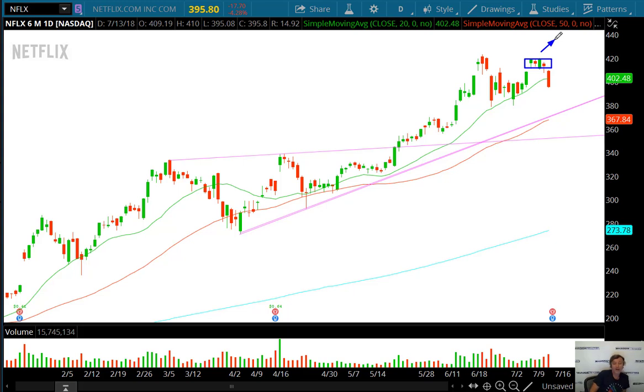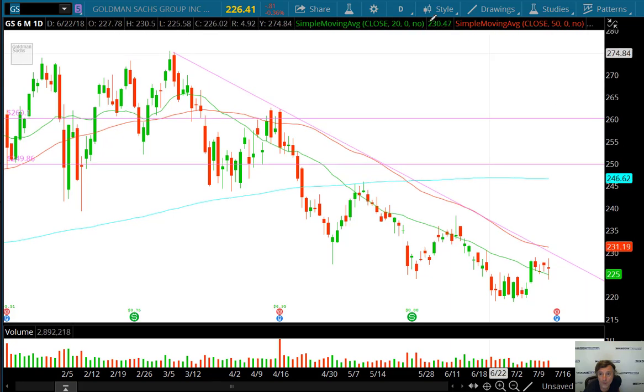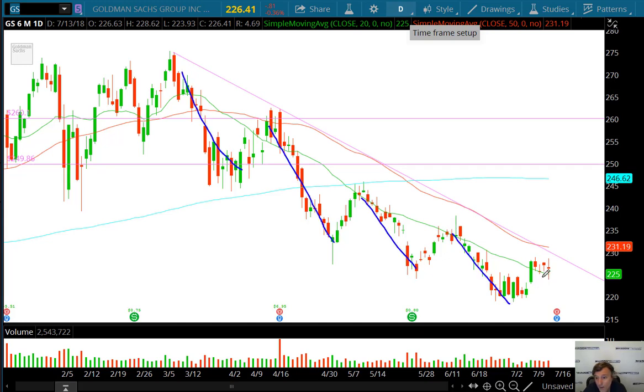Monday they report. That could certainly have an effect on how tech stocks react going forward, since it is the first FANG stock to report. And also the mighty Goldman Sachs is going to report on Tuesday. And one thing I want to mention about GS, I've been stalking GS for a very long time now. And it's just been sort of meandering along and not moving yet. This move down, second move down, third move down, fourth move down. And I think we could count that this would be the fifth move down.